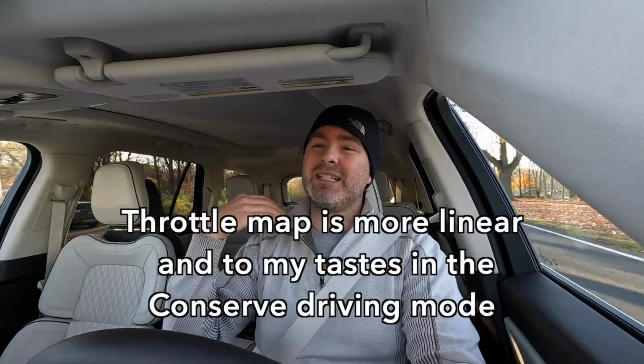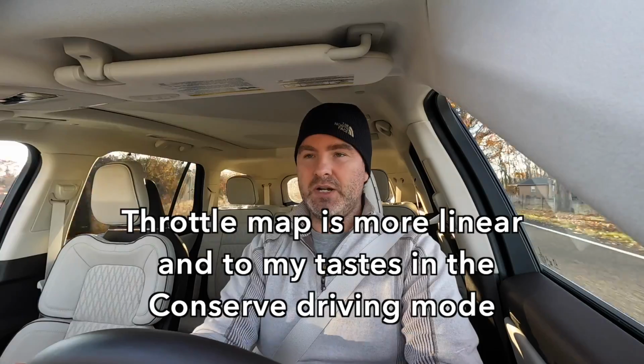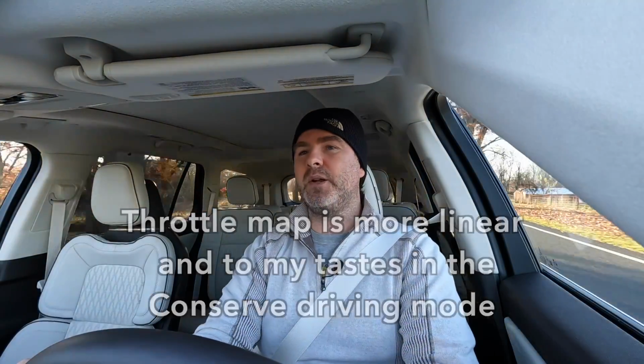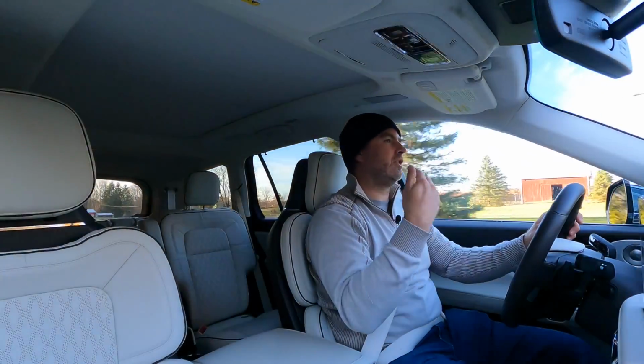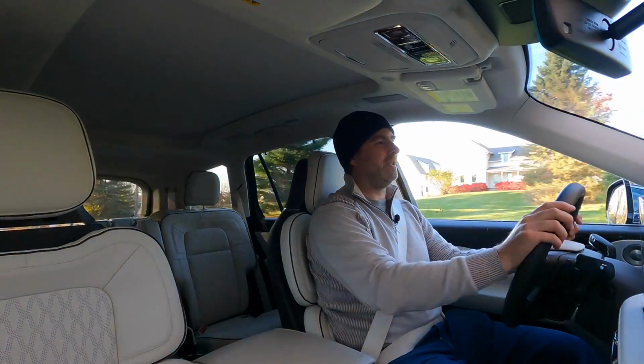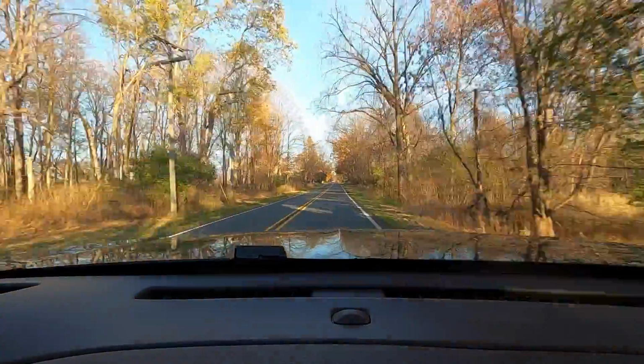The only thing that I'm not a huge fan of is the throttle map. There is a lot of throttle tip-in, so you can get a lot of jump starts unless you're very delicate with the throttle. Other than that, I think it's great, but you're gonna have to adjust your foot to this throttle a little bit. You don't need to worry about the throttle map when you just stab the gas and then you get kicked down, and then you can definitely hear the engine, and then you definitely get moving.